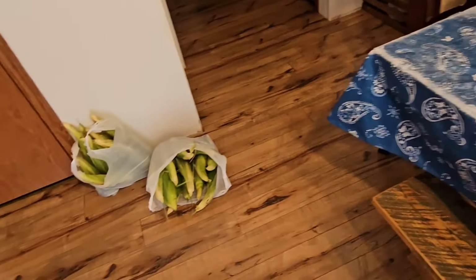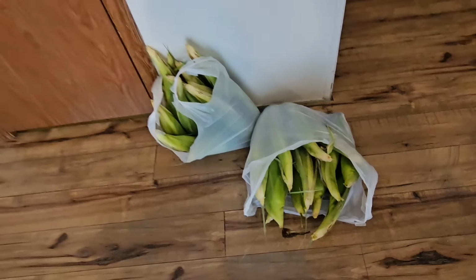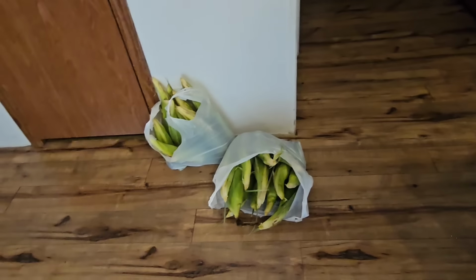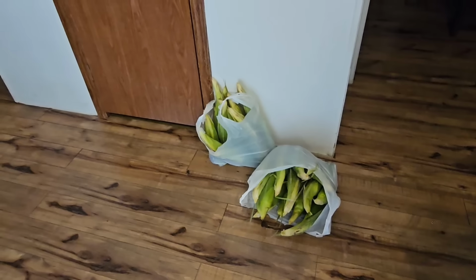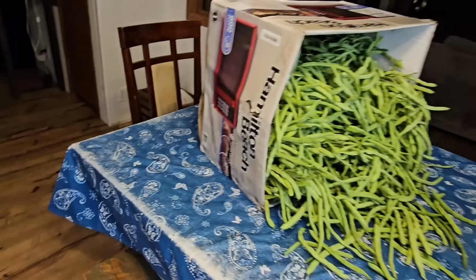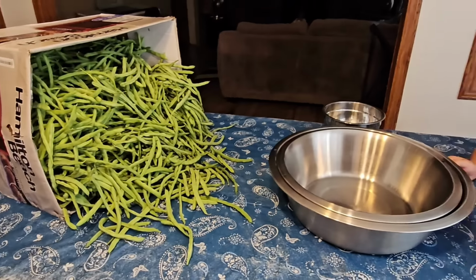Also, we got some fresh sweet corn for supper tonight. I'm making chicken and dumplings, and I think we're going to have fresh sweet corn with it. So that's what Rondi and I are up to. And Jenny, Kervin, Jeffrey, and Chris went with Marlon to the woods.